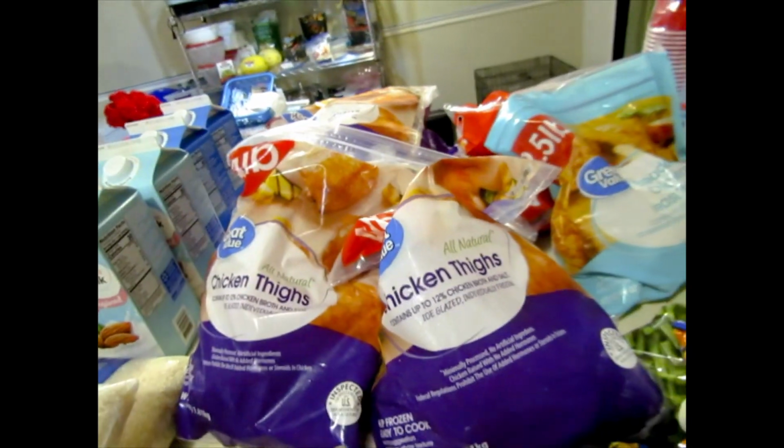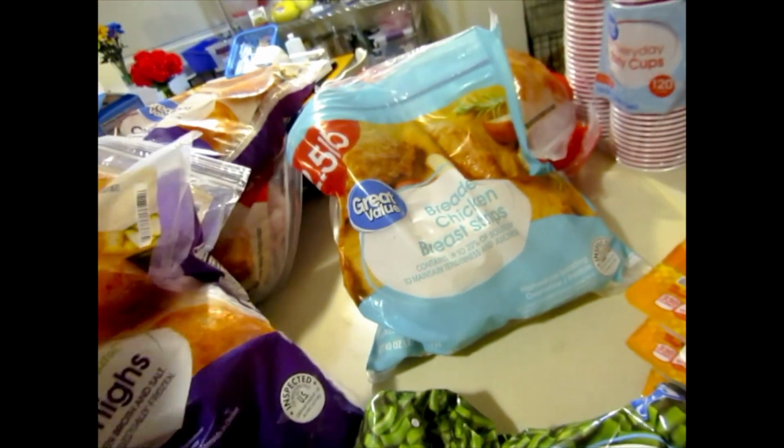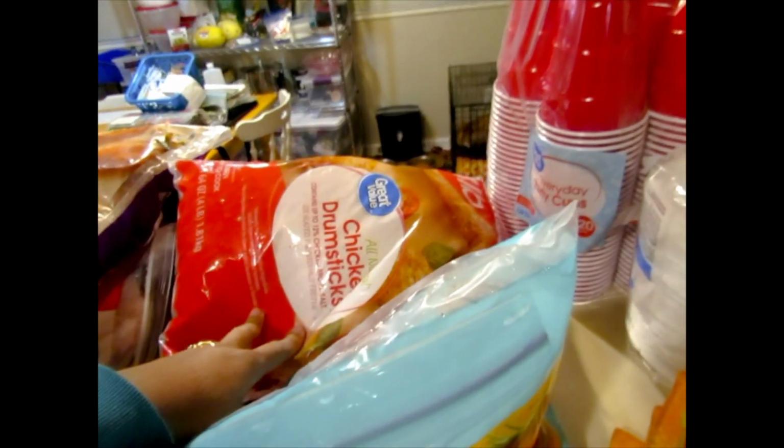Y'all remember seeing those a lot when I was doing the Walmart pickup last year. So for the drumsticks, these are the frozen drumsticks.